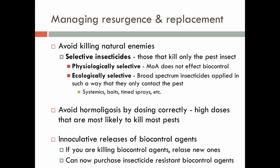There's two ways you can get at this. You can have physiologically selective insecticides. These would be insecticides like the diamides. They have a mode of action that is designed to basically hurt pests more than they hurt biocontrol agents. So diamides are known to be highly toxic to a variety of pests, but they don't hurt honeybees. They don't hurt parasitic wasps. They generally are much safer for Hymenoptera than they are for, say, beetles. So this would be an example of an insecticide that you could spray that is selective for pests.